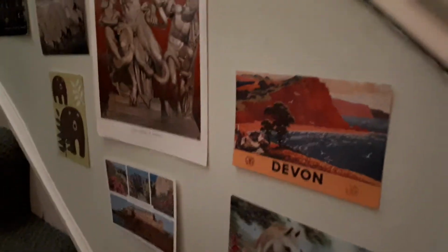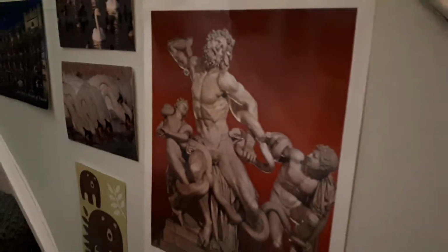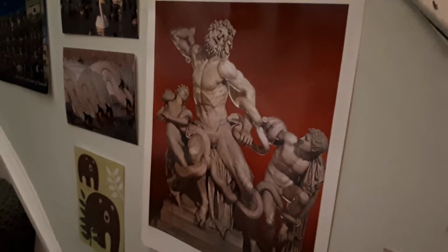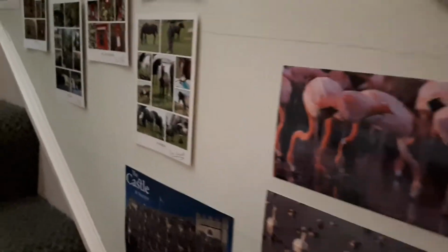I've put some on that side. It's just like when you collect postcards, images, there's so many things that you want to have available and want to look at. That's an old poster of the sculpture in the Vatican museums that I fell in love with years and years ago. And there's some things from recent photo exhibitions. That's a lovely set of postcards I always wanted to put up and look at.